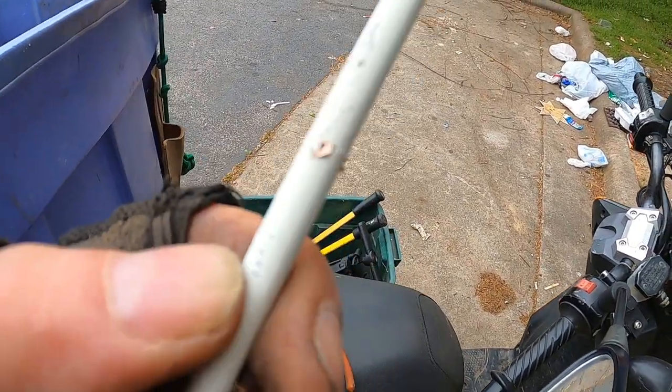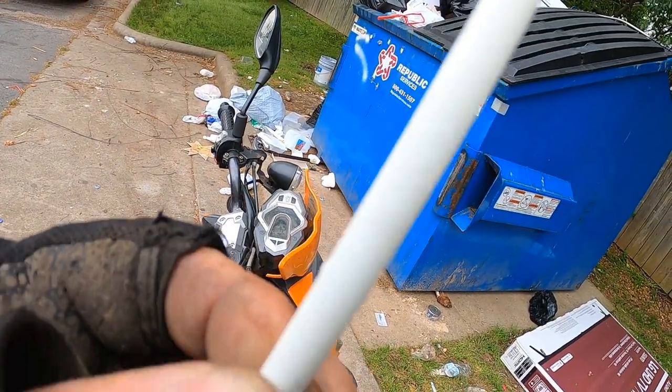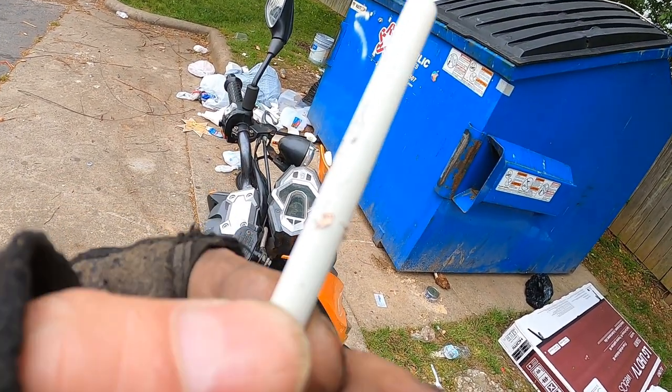It's actually got a copper look to it. See that? Look at that. I think that's actually copper. Or a red brass. That's probably more of a red brass type material. I bet.